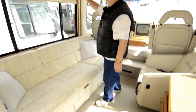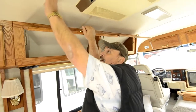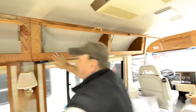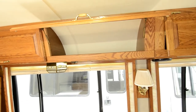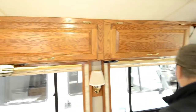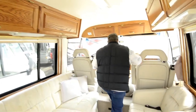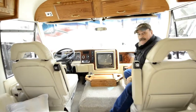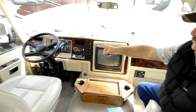It's got nice, beautiful cabinets all the way down. It's got the nice, soft touch leather-like ceiling. But see how the cabinetry is? Everything is so unique and precise. The wood, the latches, everything. Up front, it's got the automatic hydraulic leveling system right here. Got the backup camera over there.